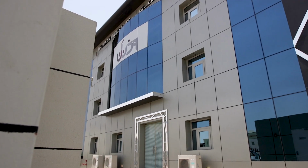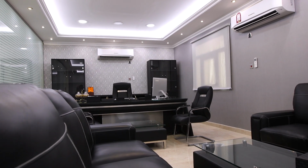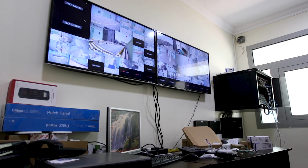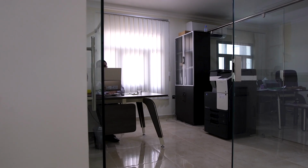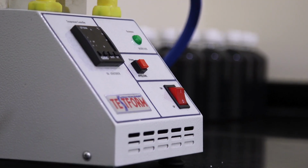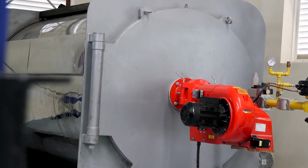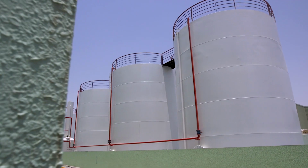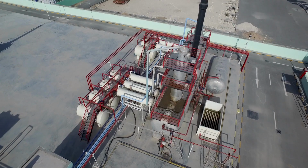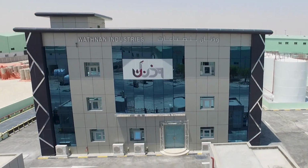This facility is operated by a team of professionals in dedicated areas of expertise, including operations, health and safety, R&D, purchasing, logistics, and sales and distribution. Wathnan Industries, with its own fleet of tankers and vehicles and its own logistics team, handles and fulfills every distribution to local and export markets following the standard procedures of Qatar's Environmental, Economy and Customs Department.